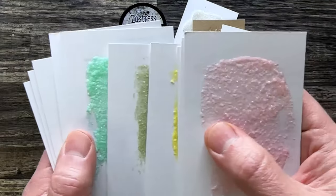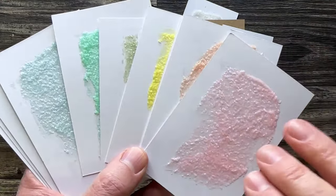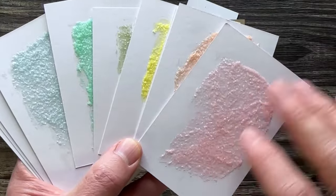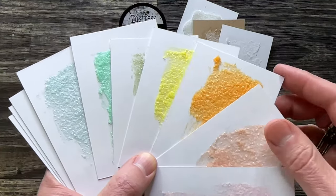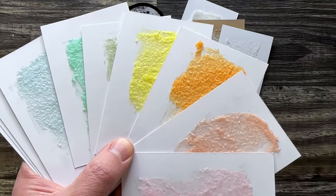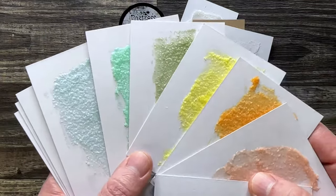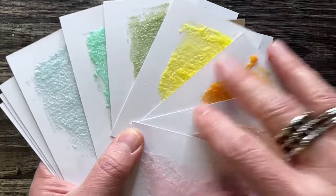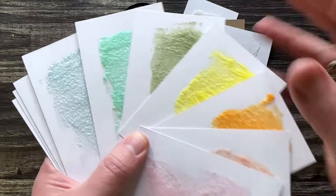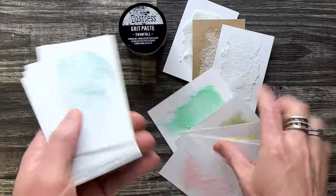So these are Distress re-inkers, not Oxide. Oxide would have a pigment, and that pigment would not allow this to be translucent. And it wouldn't allow it to sparkle either. So you want to use a dye re-inker. And if you don't have Distress, you can do other things. You can use any other water-based dye re-inker. You should not use alcohol ink because solvent is not friendly with a water-based medium. So a water-based re-inker for your ink pads will work to color this.